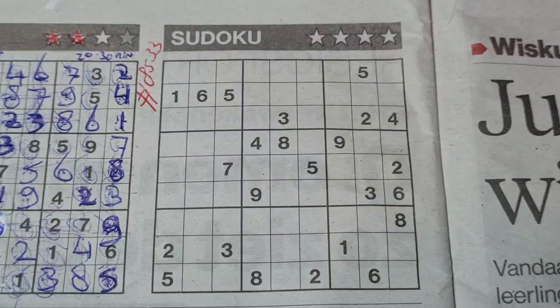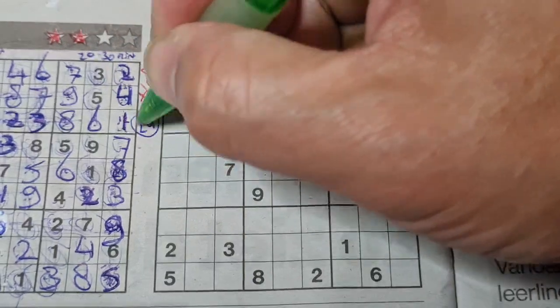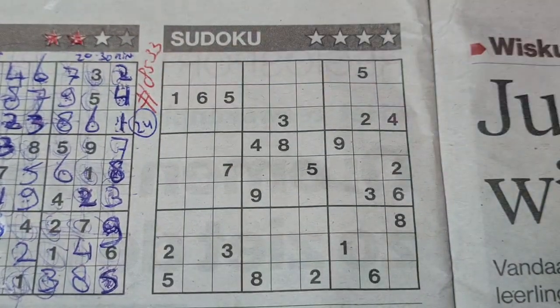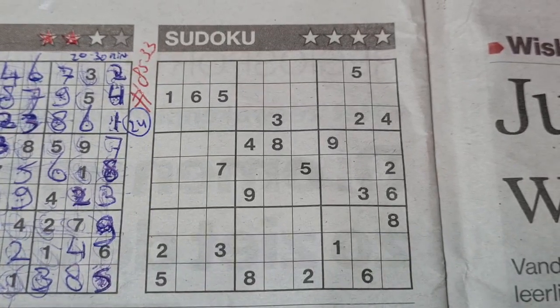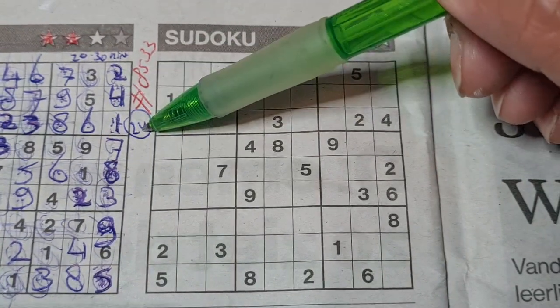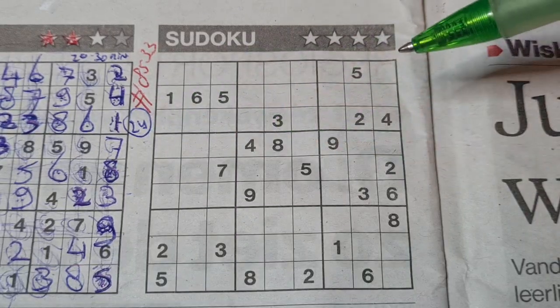Before I start, I always count the printed digits. This one has 24 printed digits. A 4 Stars puzzle always has 24 printed digits. And it's a kind of indication of the difficulty level. The fewer printed digits, the more difficult it will be. But you cannot always say that.